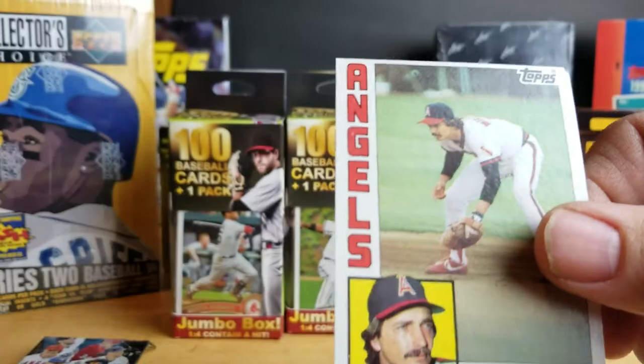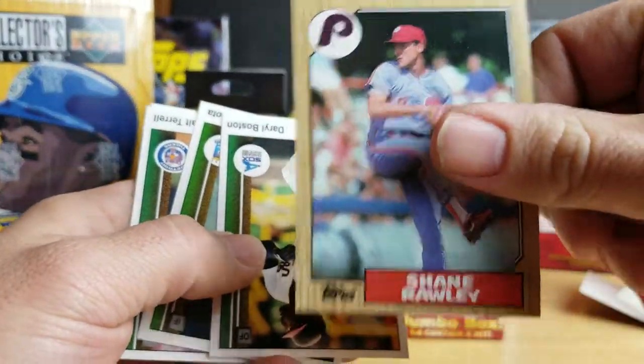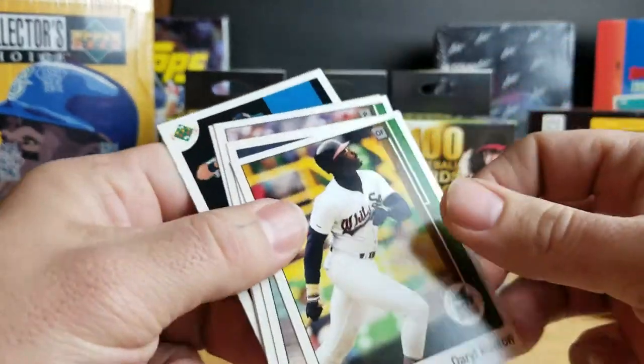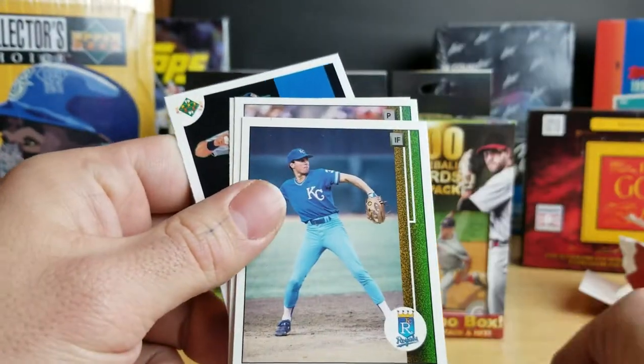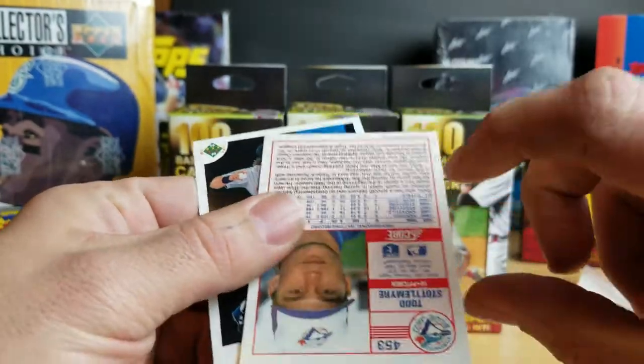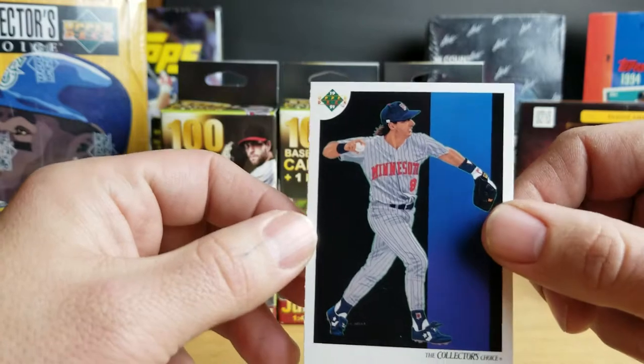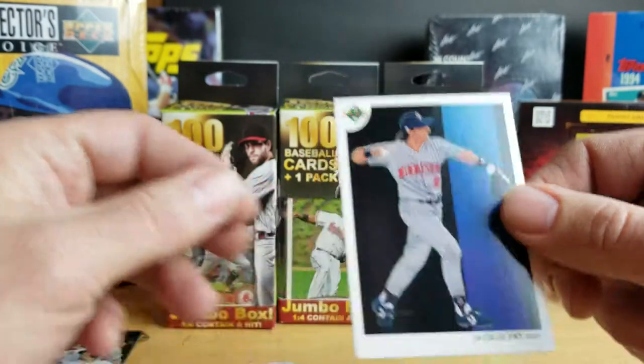Oh, we got an autograph. We'll save that for last. So first box, we got a hit. There's Daryl Boston. I like these cards when they did the drawings back in '91.